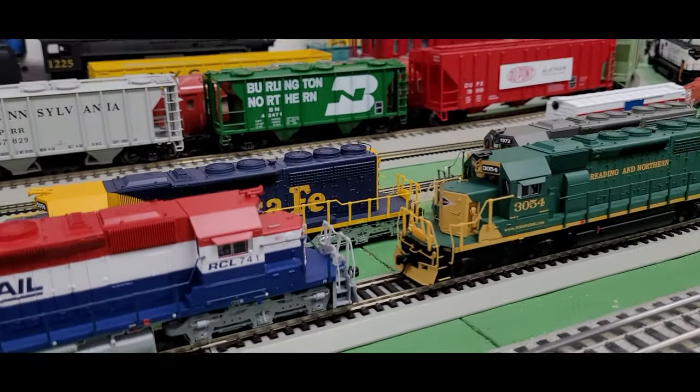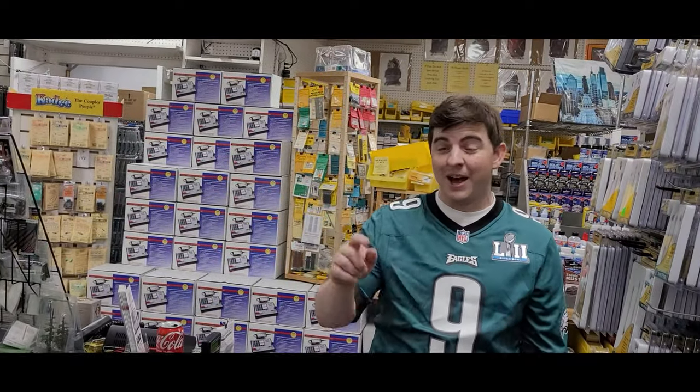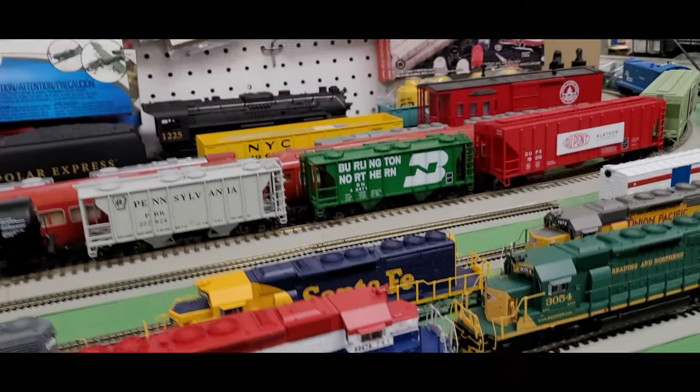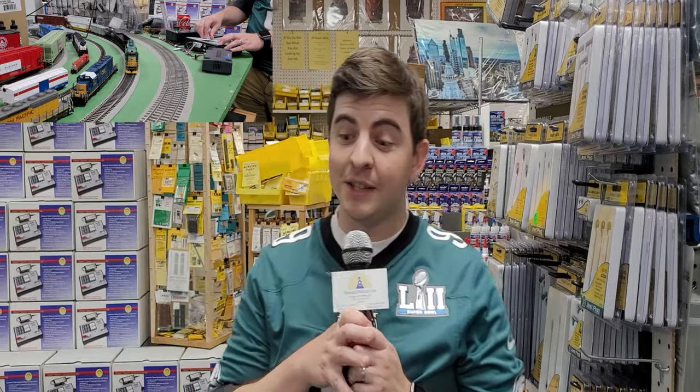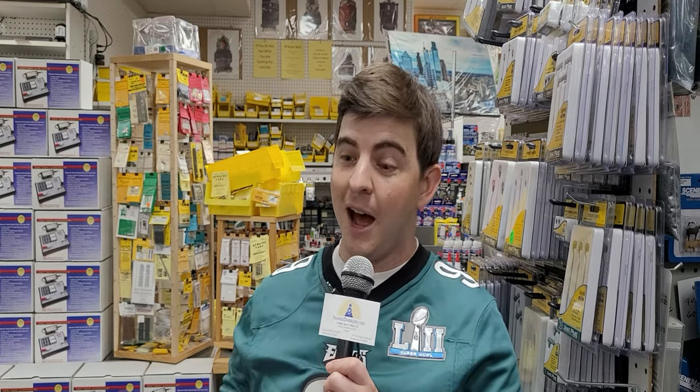Oh, no. No, no. What a hit. That's gotta hurt. That came out of nowhere. Let's take a look at the play again in slow motion. Alright, well, as you can see, what was happening here was the Reading and Northern was going straight down the line, and then out of nowhere, BC Rail came and totally just tackled him and stopped him in his track. I'm telling you what, that is great defense by BC Rail, but I'll tell you what, the Reading and Northern crew cannot be happy about what just happened there. They are stopped dead, and unfortunately, I think they're going to have to punt this train because it is over.